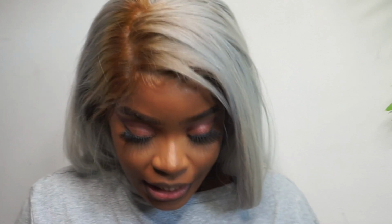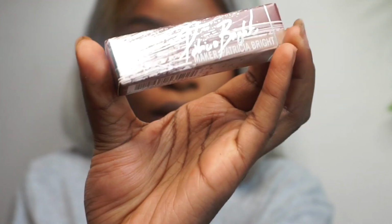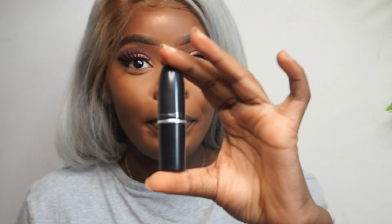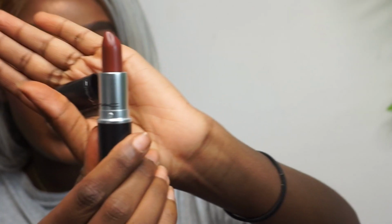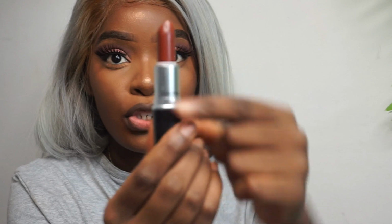Okay, so now we're moving on to the lips. This is what the packaging looks like. I love the packaging. It's so luxe. It's shiny. Very on brand for Patricia with her shining, shining, shining, shining. This is my first MAC lipstick, so it's monumental, you know. It's the regular MAC branding. The shade is a super gorgeous brown, like a cranberry brown, and I think it's gonna be perfect for the autumn. This is how much comes in this tube. So let's get on to the application.